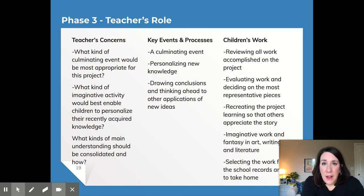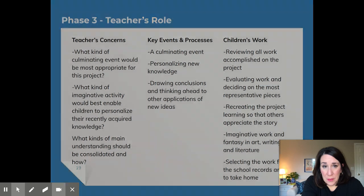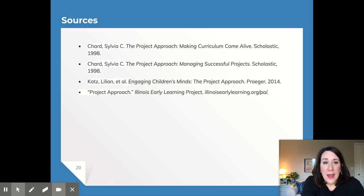And then your key events and processes in phase 3 for teachers are putting together that culminating event, drawing conclusions and thinking ahead to other applications of new ideas, and personalizing that new knowledge. Children are reviewing all the work accomplished on the project, evaluating the work and deciding on the most representative pieces, recreating the project learning so that others appreciate the story, imaginative work and fantasy and art, writing and literature, and selecting work from the school records and to take home. Okay. So that is the project approach.